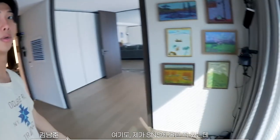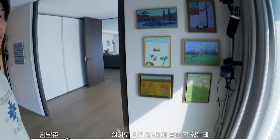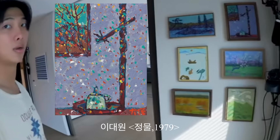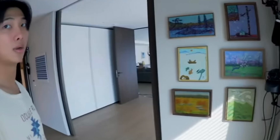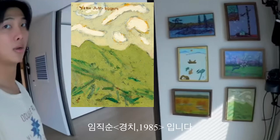On one side of the wall, small-sized paintings by Korean modern and contemporary artists are hung beautifully. Lee Dae-won's Submerged Rock. Lee Dae-won's Still Life. Chang Wook-jin's Riverside Landscape. Oh Ji-ho's Scenery. Sangbong's Scenery. This is Lim Jik-soon's Scenery.